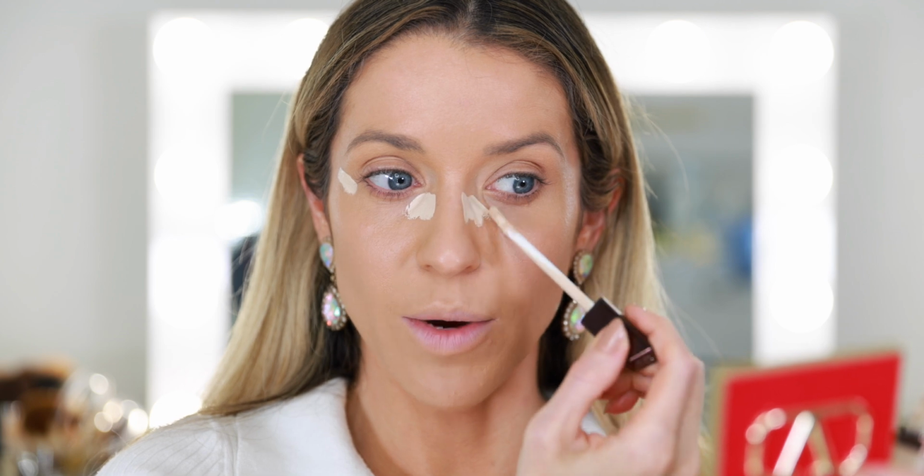So now I'm going in with the Hourglass Concealer. I recently finished one of my Pat McGrath labs, and I decided to pick this up because it had been a while. And it's nice and bright, so hopefully this will help brighten the overall makeup look since the foundation is pretty deep.